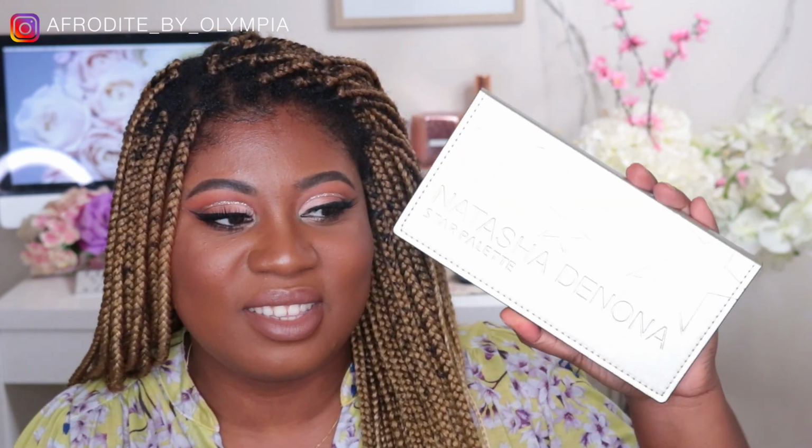Eyeshadow palettes I haven't touched yet. You guys are gonna crucify me. I apologize. I know this is terrible. This is so terrible. And I feel really, really bad because of how expensive these two eyeshadow palettes are. I could have picked some ColourPop ones that I haven't used yet, which is obviously less expensive, but what's the point? So this one is the Natasha Denona Star palette.